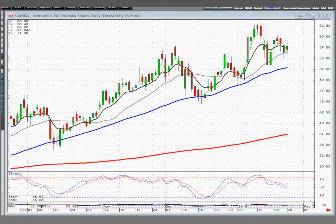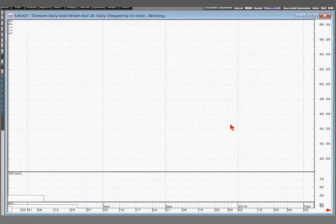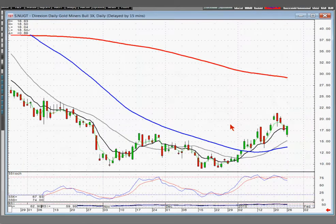Would you buy Nugget? I would buy Nugget on a positive trading and use the T line as my stop at this point.